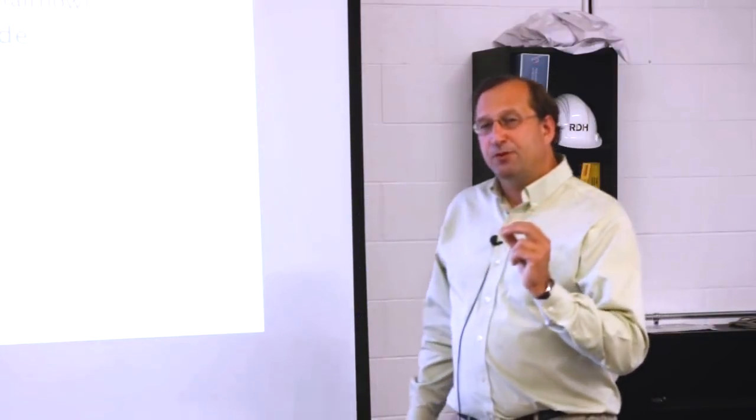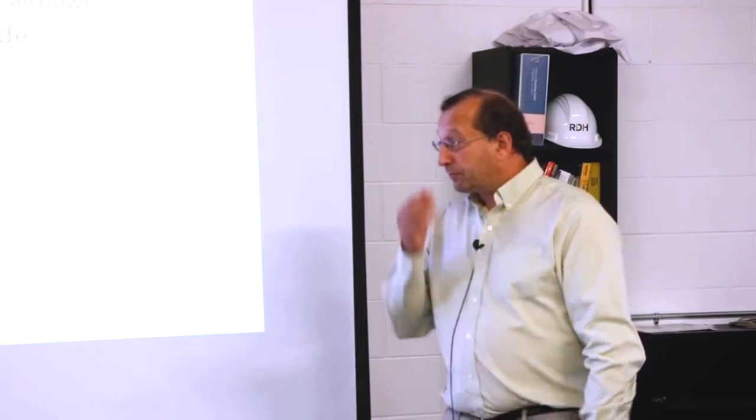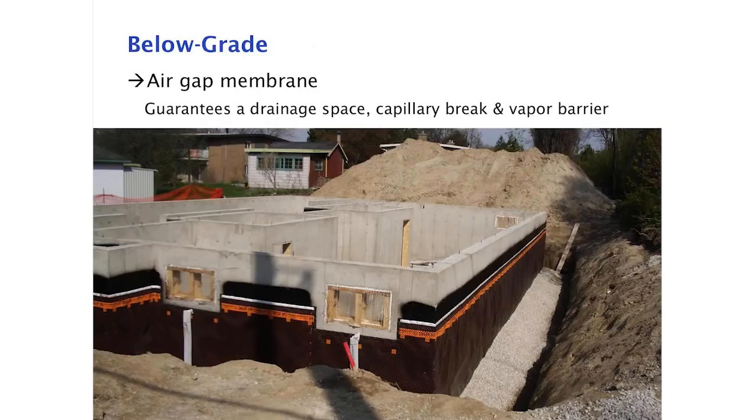Now, these types of gaps are used for drainage and for ventilation of air. And we use them differently on roofs, walls, below grade, and below grade floors and slabs. And so I'll go through a couple of examples of each of them. And we'll start with the most common that people know, and that is a below grade air gap membrane, or dimple sheet is a way to call it.